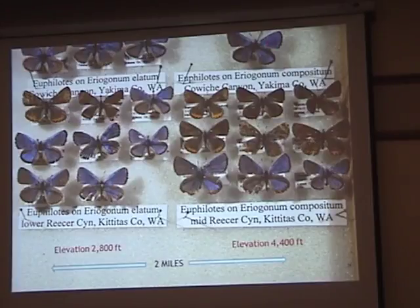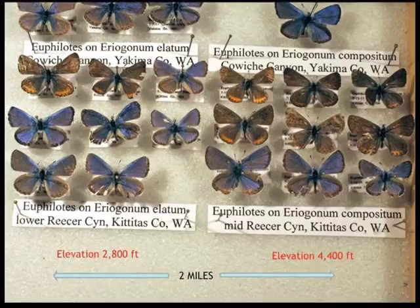These are on composite, and we only see a few of these. There's a whole section of them here. And these were collected in the same place. These are on the same hill, the very same hill in Cowichan Canyon, but they were 6 weeks apart. So how are we going to have the same species on two different plants 6 weeks apart? Elatum is all gone, all dried up by the time, or vice versa. Compositum is all gone and dried up by the time elatum's blooming, and there's this big gap in between.